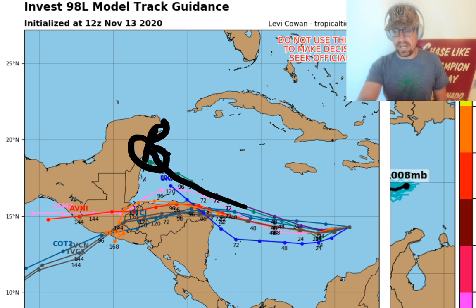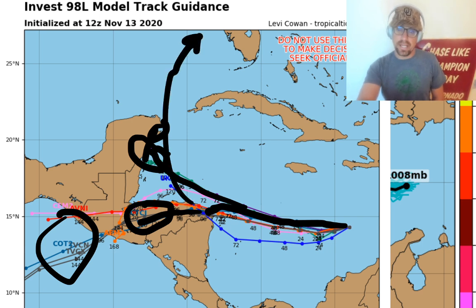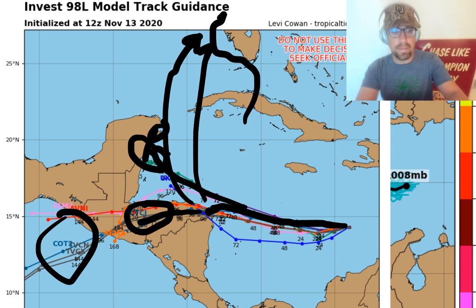But a majority of the models, aside from the HWRF camp, take this directly into the bioreserve there of eastern Honduras, and then bury the tropical cyclone into the mountainous rainforest there of northern Honduras, eventually coming back out the Pacific side. But that's what these were forecasting for Eta too, and then gradually they came on board to the lifting up to the northeast, getting picked up by a trough or a weakness in that subtropical high, and then Eta ended up passing directly over the Keys, meandering around, coming ashore there to the north of Tampa Bay.